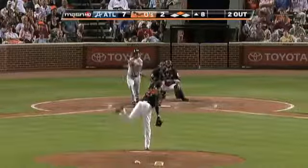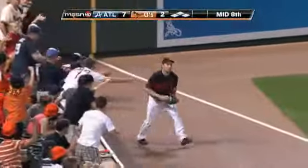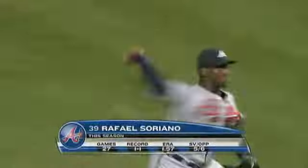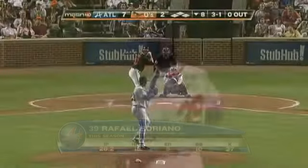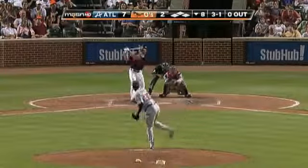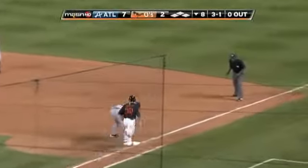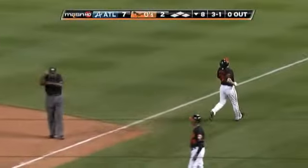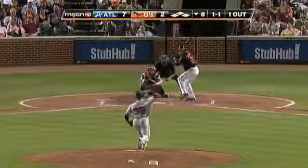Garrett Anderson down the line. Scott going over and gets there and makes the catch in fair territory. And on the mound, Rafael Soriano out of the bullpen, and then again in the 9th. 3-1 pitch to him. That one chopped off the plate, literally. Johnson had the ball spin on him. Makes the play, and Scott is retired. 1 down.